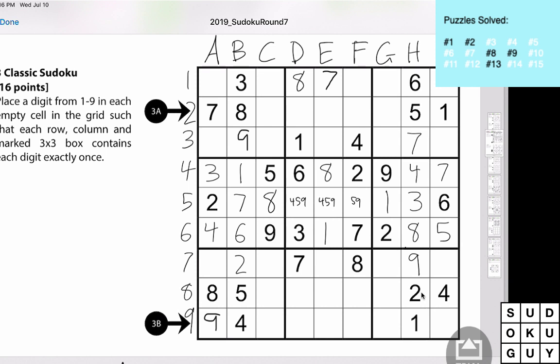Let's look at column I. 2, 3, 8, and 9 left. This one here has to be the 3, can't be a 2, can't be an 8, can't be a 9. Similarly, this one has to be an 8 because of the 2 and 9 here. Then this one has to be a 2, this one has to be a 9 because of this guy. This now has to be the 8.